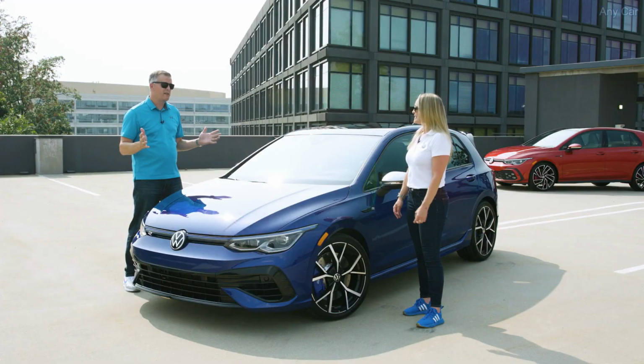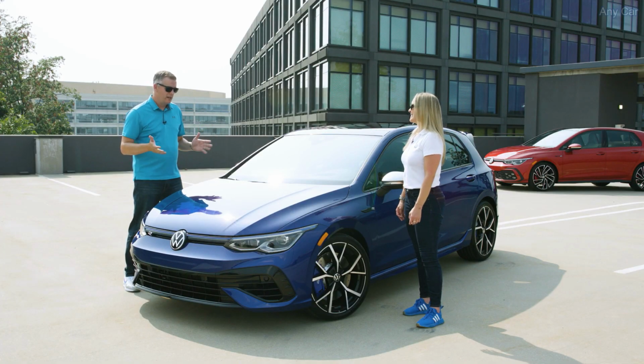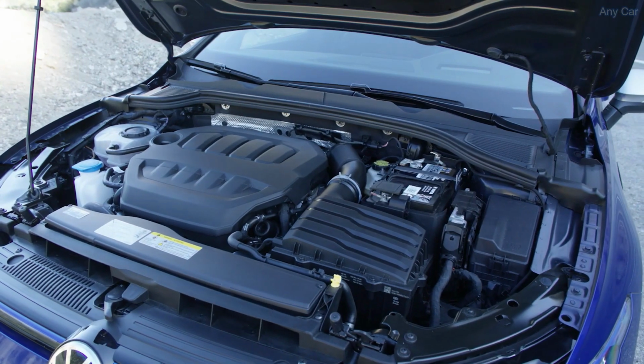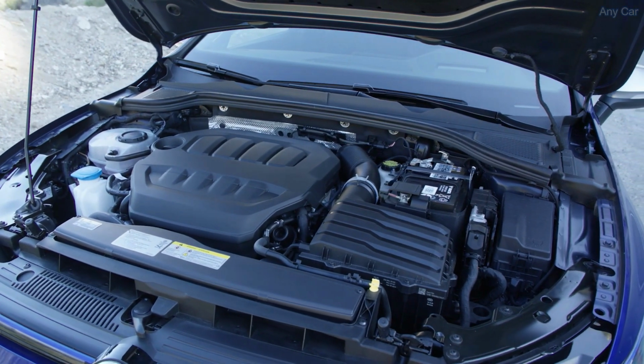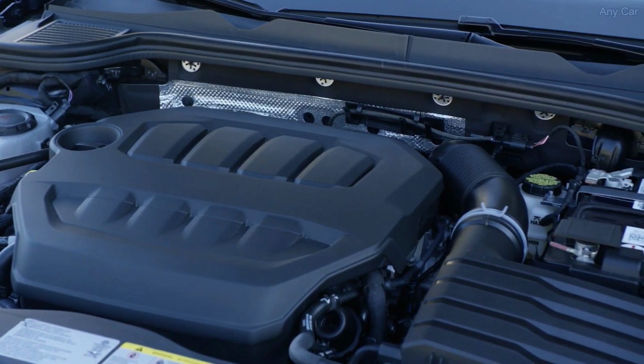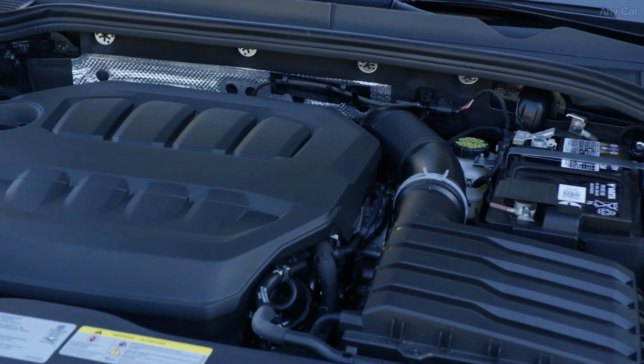Right. Now 19 seconds on the Nürburgring is no slouch. That comes with a little bit of extra horsepower, right? There is a little bit more. We're up now to above 300 horsepower. We've hit 315 horsepower with this Mk8 Golf R, 295 pound-feet of torque with the DSG transmission.